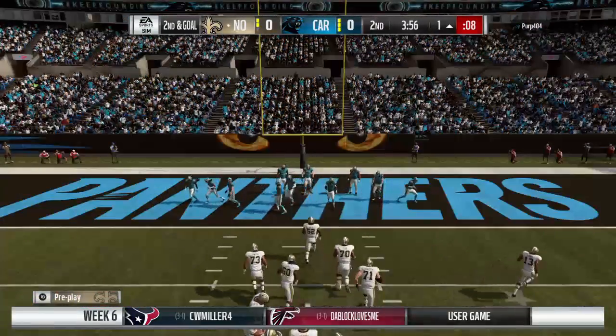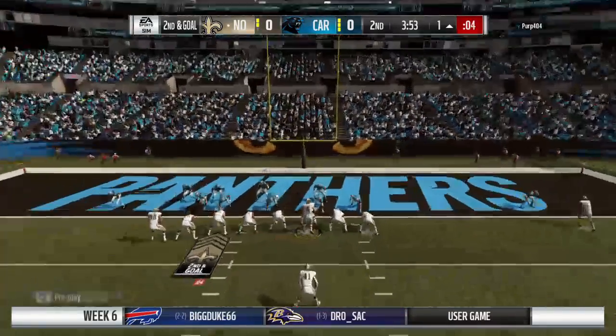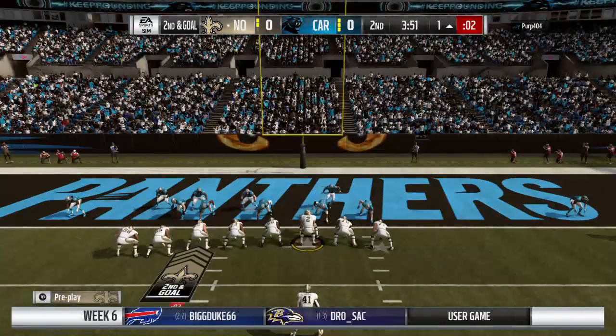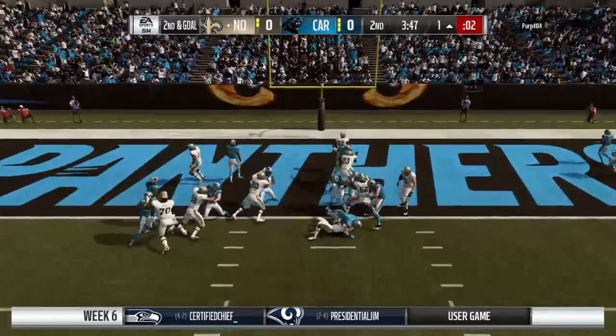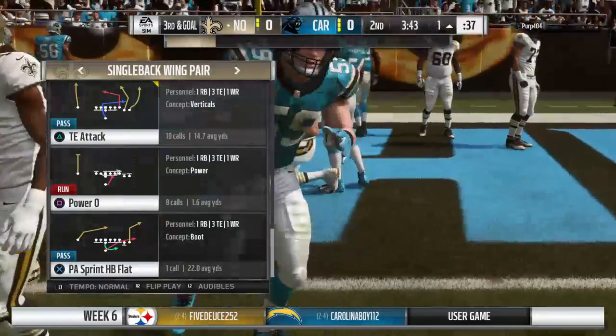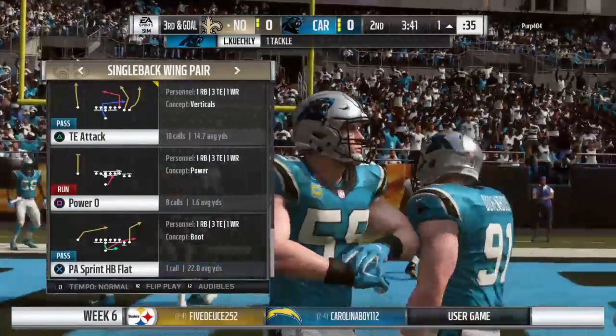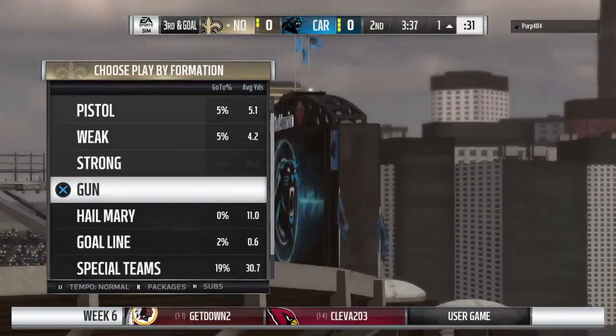Under four to go now as the clock runs and they come up on second down. They'll run it with Kamara. And that play's not going to get him in as he stopped right at about the line of scrimmage. They're held again, and do we have a goal line stand brewing? It's third and goal.